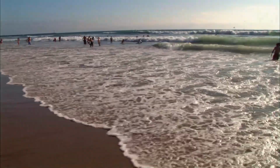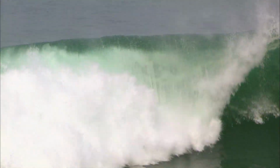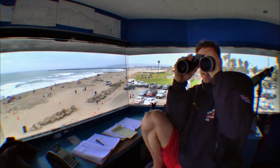Like many beaches in Southern California, Ocean Beach has a signature pier. And with today's strong surf, lifeguards will be watching the pier for anything out of the ordinary.